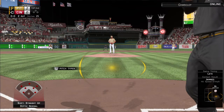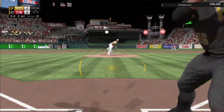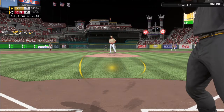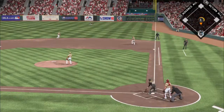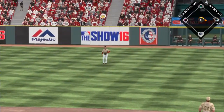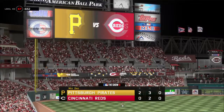Luis Gonzalez into the box here in the top of the second, looking to keep this inning going. First pitch hack in here, and that's the first strike. High in the air out towards shallow right. Aquino is there, and he'll put it away to retire the side.